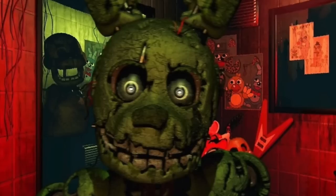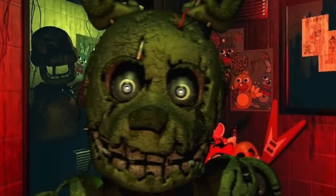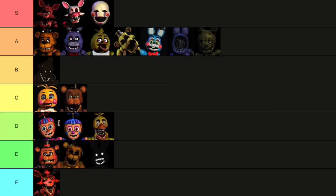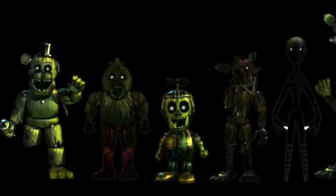But I do like how human Springtrap looks. The eyes really look like they're staring at you the way a human would, compared to other animatronics that kind of have a blank stare a lot of the time. A tier. The Phantoms. I'm ranking these designs together because they have the exact same strengths and weaknesses.